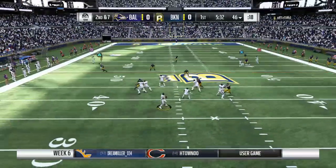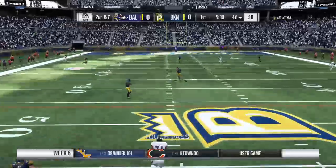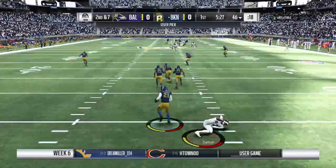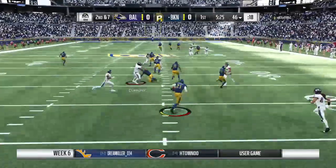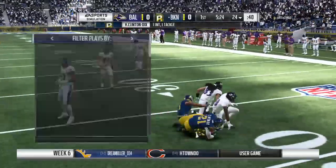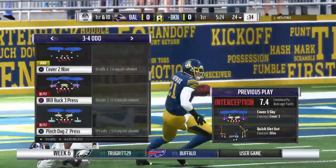On 2nd down, Jackson. He's going to sling this deep downfield. And this is going to be intercepted. And it's Clinton Dix with a pick. And he'll return it to the 24-yard line. He's coming off a 3-interception performance last week, so certainly not how he wanted to start here.